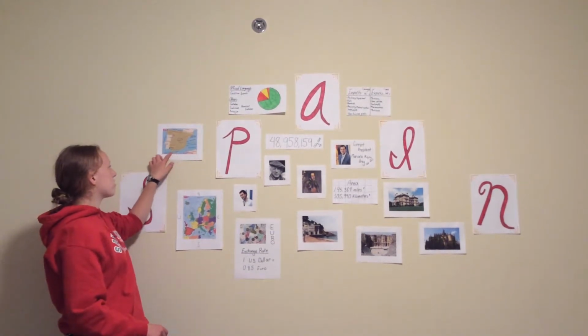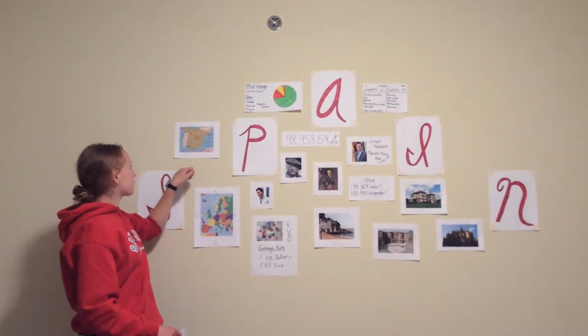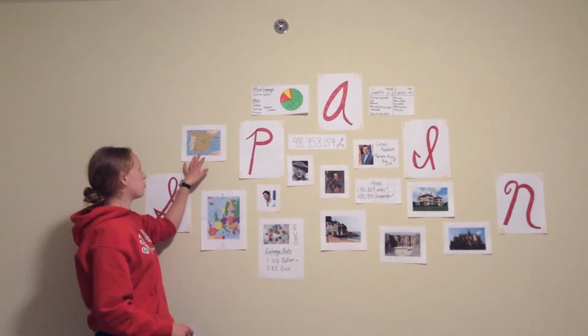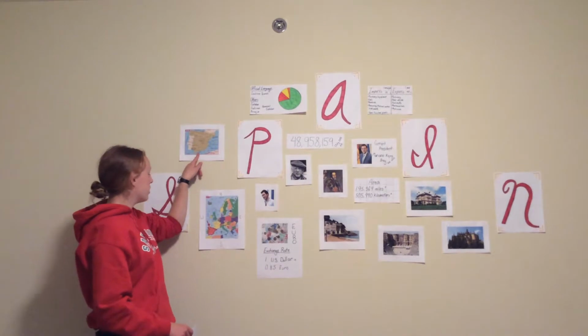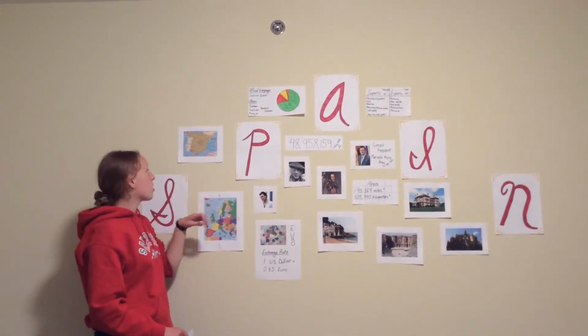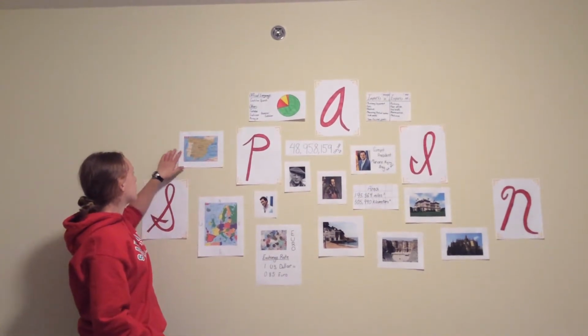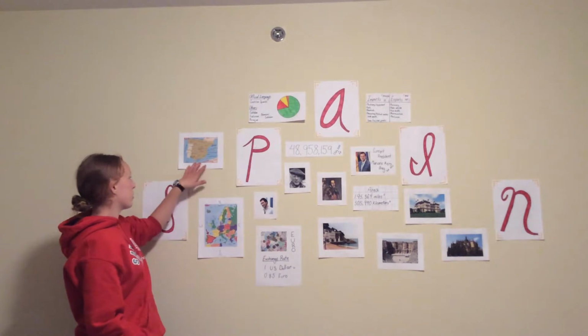This strait right here, the body of water that separates Africa and Spain, is called the Strait of Gibraltar. So Gibraltar is the city at the southernmost tip of Spain. Other surrounding bodies of water are the Mediterranean Sea, the Bay of Biscay, the Atlantic Ocean, and then the Strait of Gibraltar here.